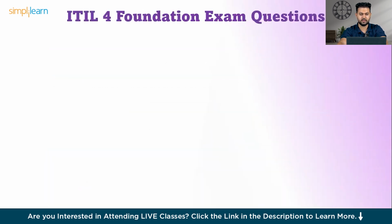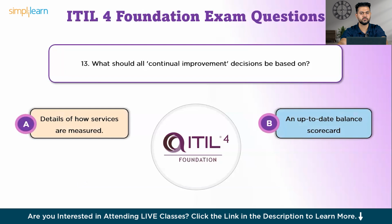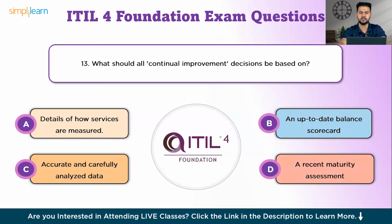Alright, moving on to the next, that is question number 13. What should all continual improvement decisions be based on? Option number A is details of how services are measured. Option B is an up-to-date balanced scorecard. Option C is accurate and carefully analyzed data. And option D is a recent maturity assessment.